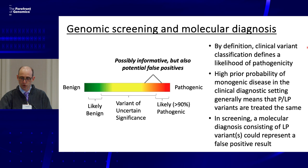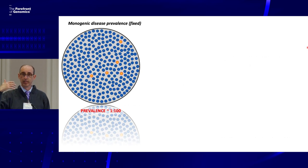So I'm going to show you my version of the math based on images here in the next couple slides. So if we're going to start with a population of blue people where there's a few orange people in there with a monogenic disease, the prevalence of that is fixed. It is what it is in our population. This example is of approximately 1 in 100. That's going to be at the best end in terms of the prevalence of the diseases we're talking about. So this is an optimal situation.